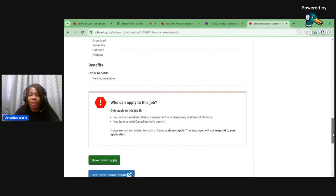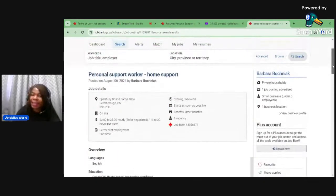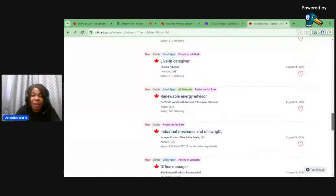So meaning if you came to Canada as a student or as a visitor, you can apply for this job. Don't forget that my name is showing here, meaning I'm already signed in. If I sign out now, I have to sign in again, and all those security questions I was writing, I will have to put everything. So you can keep searching for jobs, let's see the one that fits with what you have. So this is how you actually apply for jobs in Canada.